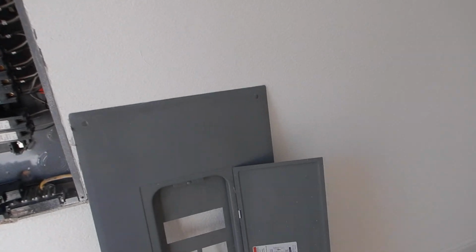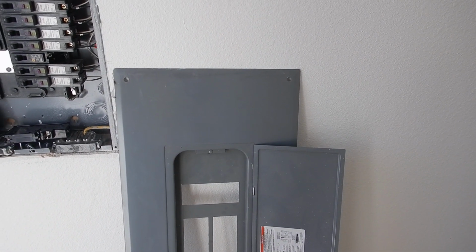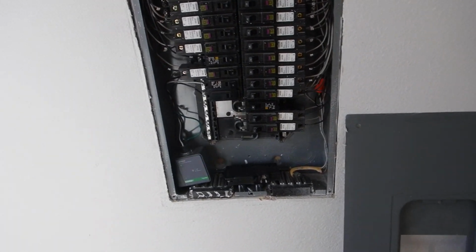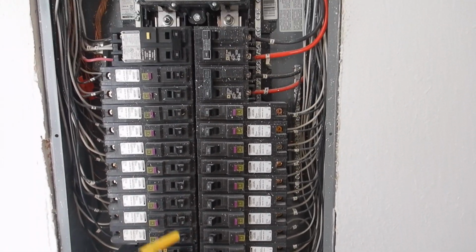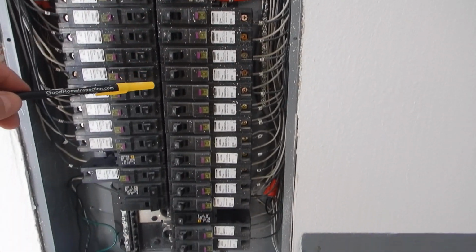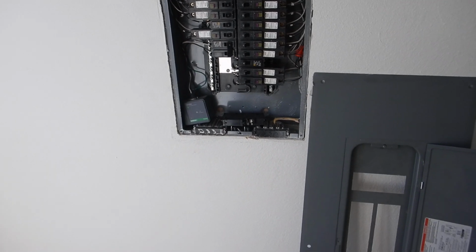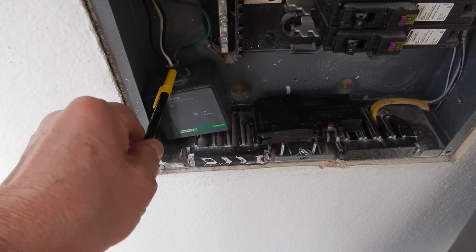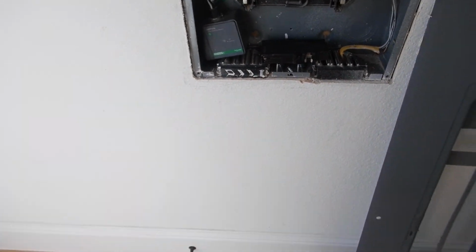So let's see. Still trying to read it. Where's the range? 20 amps is not a range. 30 amps. So I guess we got a gas oven. Okay. I'll find that out later. Then our whole house surge protector, I'm glad we have one, but it's supposed to be installed. It's not supposed to be just laying loose inside the box.